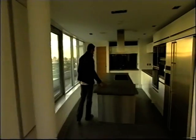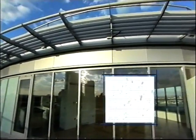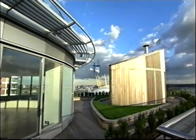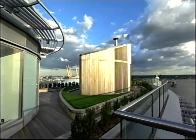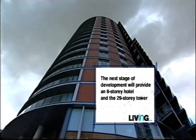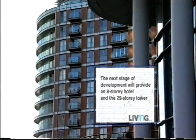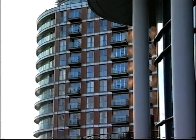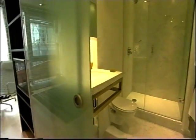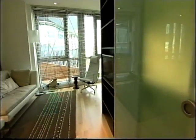New Province Wharf was one of the first schemes to make a feature of the fitted balcony. Every penthouse has an outdoor hot tub or sauna. Around 70% of new homes built in London come with a balcony or a roof terrace, and that can add 5 to 10% to the value of your property. This show apartment is the next phase of the development, which would cost a more modest price of around £220,000.